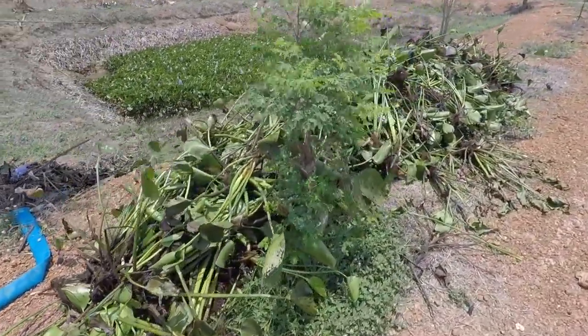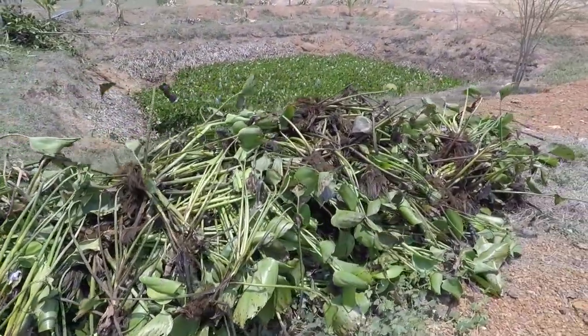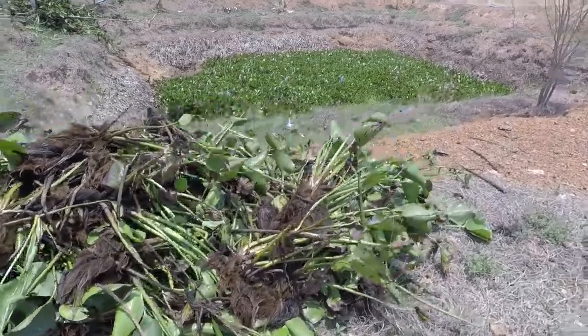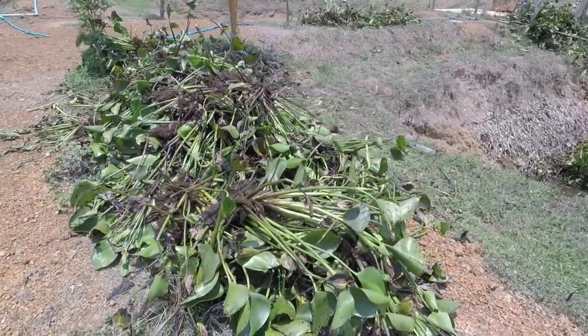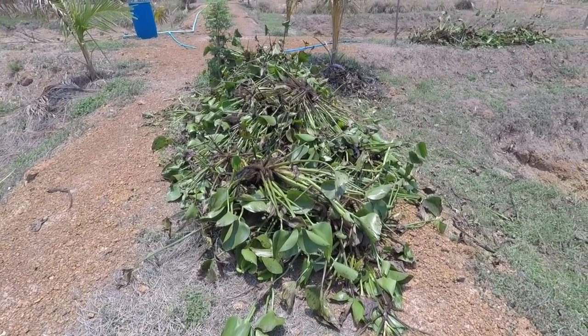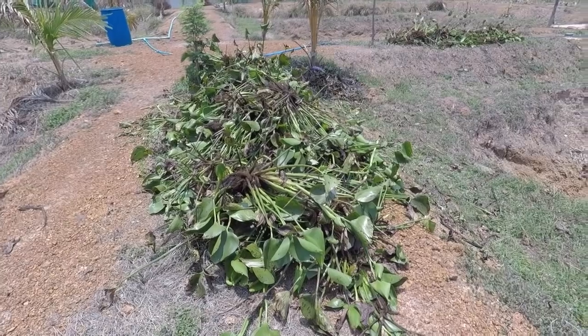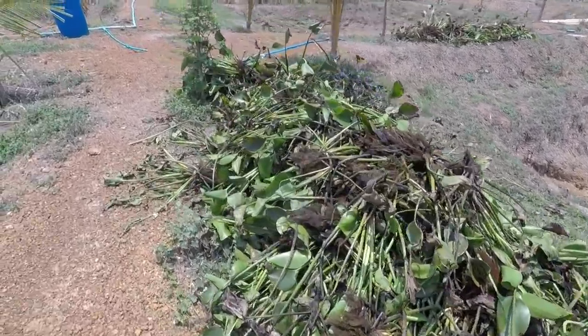But it reminds me of when you dig a hole. The hole doesn't look very big, but the soil that you take out is immense. These are quite compacted while they're in the pond. As soon as you lift them out, of course, they just all fan out and the water drains away. So let's have a look down here and show you what I've managed to clear.